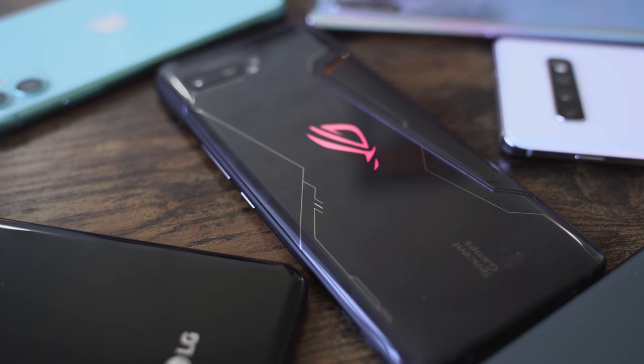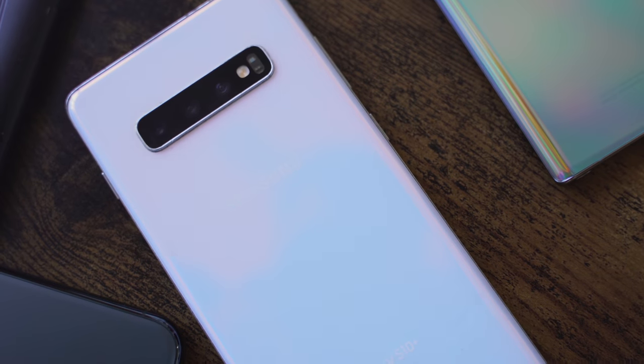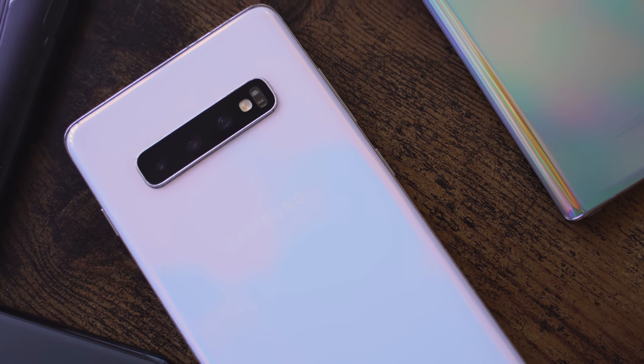Okay, some impressive results here. So first off, in terms of decibels, the loudest speaker is the ROG Phone 2. At 108.8 decibels, it is really loud. And you know what? It still holds the crown. Those two front firing speakers are amazing. Now, number two is the Galaxy S10 Plus. The Galaxy S10 Plus comes in at 108.2 decibels at its loudest.